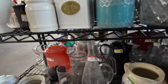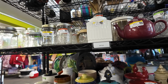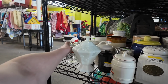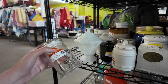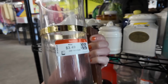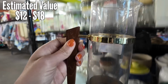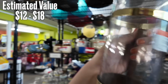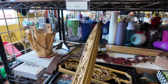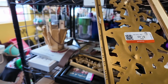Last time I was here, I got some really nice crystal, but nothing is catching my eye this time around. We have some milk glass here, but this is kind of just a common piece. I love these little jars. Little jars always catch my eye. I love mixing and matching fun sizes. That's fun in mid-century. That just needs a stirring stick. $3.49. That's mid-century modern style. Those are some fun plaques. Homeco? Homeco, made in USA.